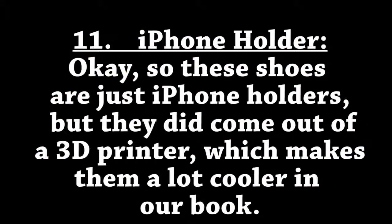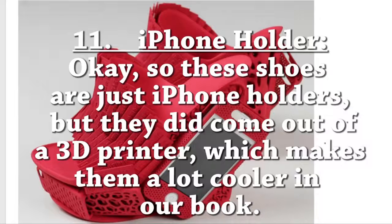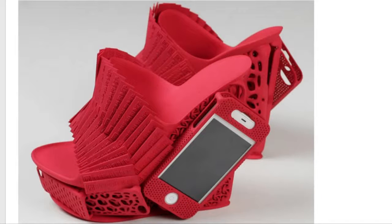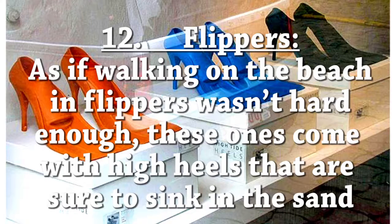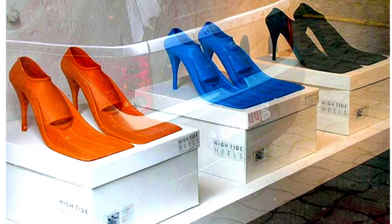11. As an iPhone holder. Okay, so these shoes are just iPhone holders, but they did come out of a 3D printer, which makes them a lot cooler in our book. 12. As flippers. As if walking on the beach in flippers wasn't hard enough, these ones come with high heels that are sure to sink in the sand.